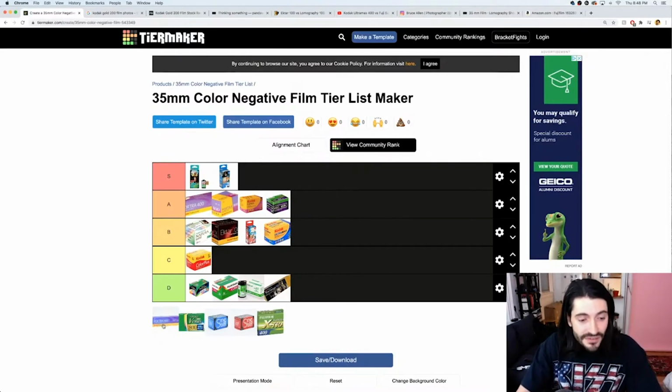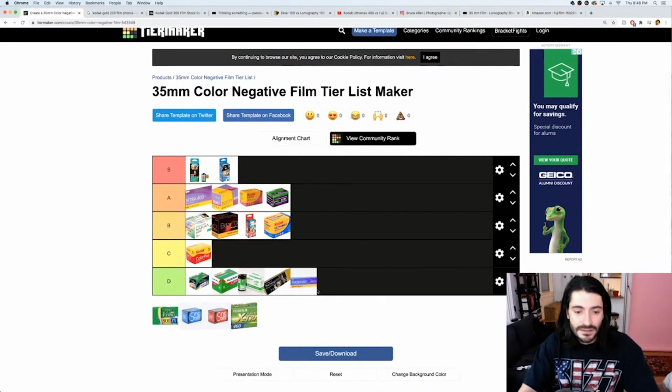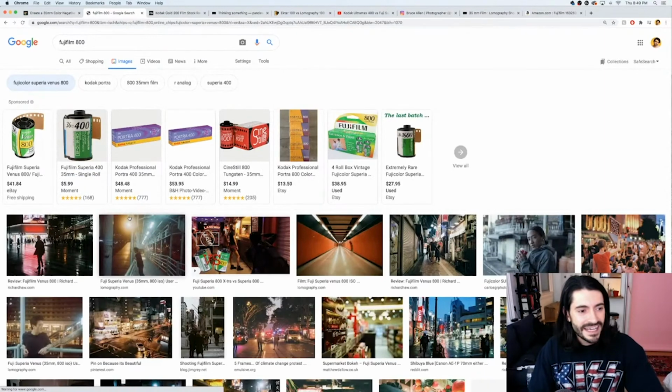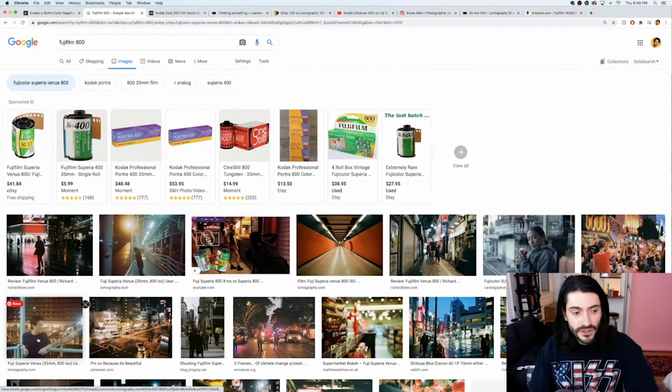Portra 160, I've never shot it. I'm sure it's good, but since I've never shot it, D. Fujifilm Superia Venus 800. Does this even exist? Superia Venus 800. $40 for a roll? $40 again? Let's look at some photos.